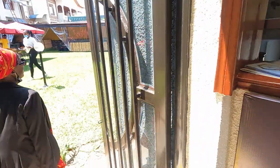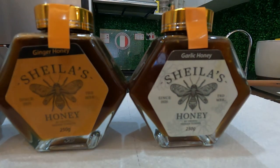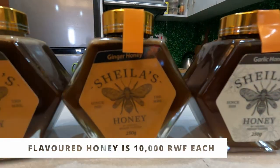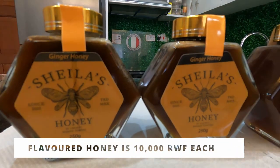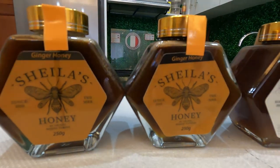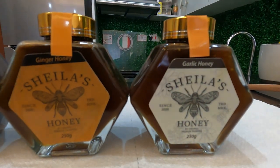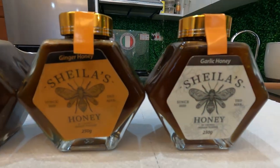All right, thank you. Look at this beautiful packaging, and you all already know I had to purchase a whole stash. I purchased 2 ginger honeys and 1 garlic honey. The garlic honey has so much flavor in it. It's perfect for cooking. I put garlic in all my foods, so I will be using this all the time.